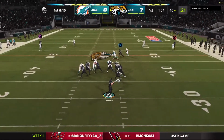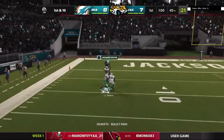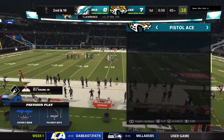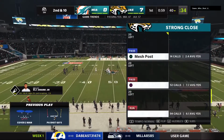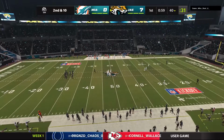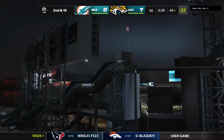On play action, Lawrence. And he'll let this one go deep for Chark. And it is incomplete. Good positioning there downfield to break that one up. And I think they'd be well served to take that type of a physical approach against him the rest of the game. He's had his way so far. But on that last one, that worked quite well for the defense.